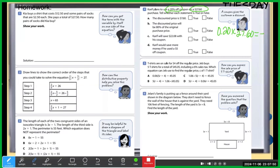$5.52. So that means I'm getting $5.52 off. All right, A said my discounted price is gonna be $7.60. Well, let's see. Take off my $5.52. And how much? So we know A is false based on that. You didn't do this by just reading it. You had to go and do some multiplying to get that, and then subtract.